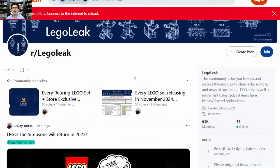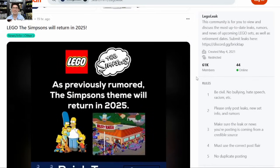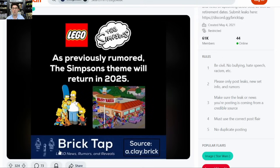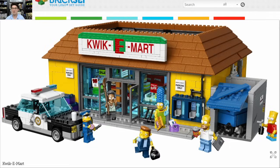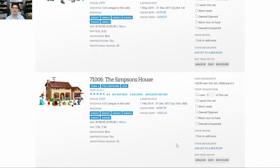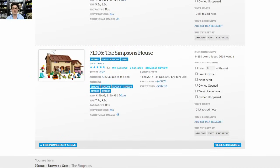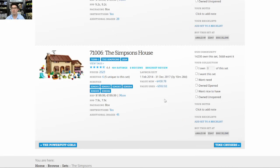We're moving on, and now I want to show you some Reddit Lego leak stuff. Some pretty cool posts have come out recently, like this one yesterday. Lego The Simpsons will return in 2025 according to BrickTap. That is awesome. I am excited. If we go into Brickset and look at the two Simpsons sets from the past, we have the Quickie Mart. Such a well done set. The minifigures are great. No surprise at all. It's gone from $200 to near $500. And then the Simpsons house, which is just a gem. I won't show you all the pictures, but the interior detail is awesome. Of course, the minifigures are great again. And this one from $200 to over $400.